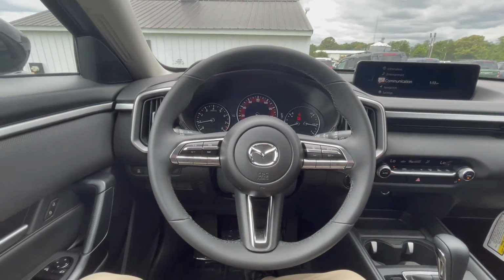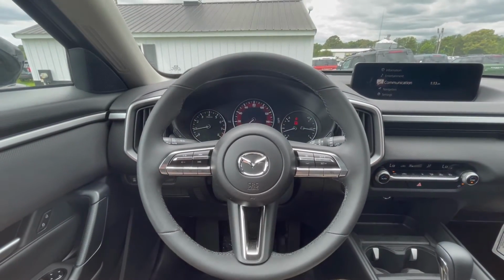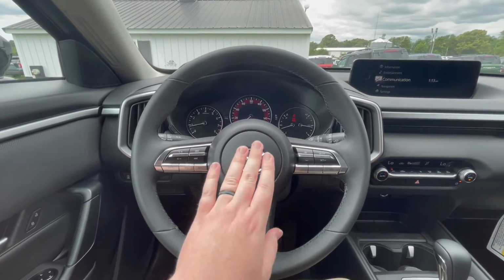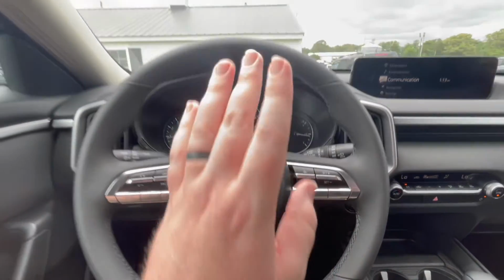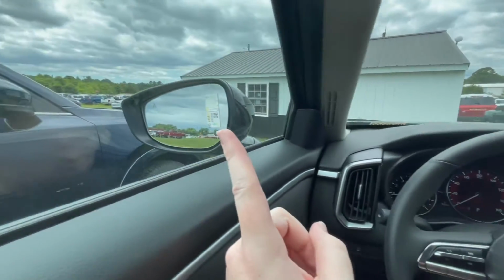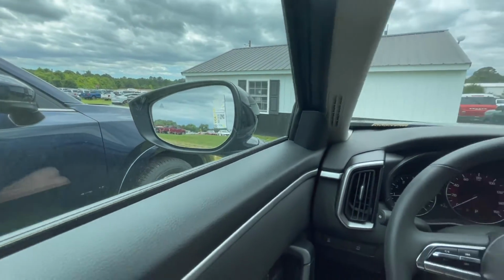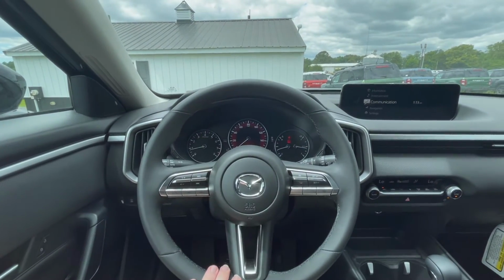Now, coming over here to the steering wheel. Again, leather wrap steering wheel here. Safety features standard here: automatic adaptive cruise control, automatic emergency braking, lane departure warning, and blind spot. Again, you'll see a little triangle in this one. And the CX-50 standard for $32,000.